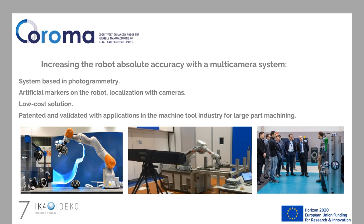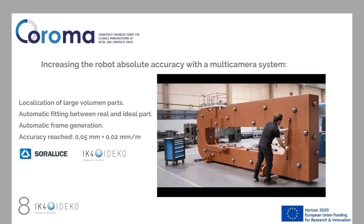The multi-camera system is based on photogrammetry. Markers are placed on the robot and they are localized using cameras. It is a low-cost solution compared to other systems using laser tracker technology. It has been patented and validated in the machine tool industry for the machining of large parts. This is an example video of the multi-camera system making the localization of the part, fitting the real part and the theoretical part, and automatically generating the frames for machine and part referencing. The accuracy reached in this application is 50 microns plus 20 microns per meter. It has been developed in collaboration between Soraluce machine tool manufacturer and IDECO Research Center.